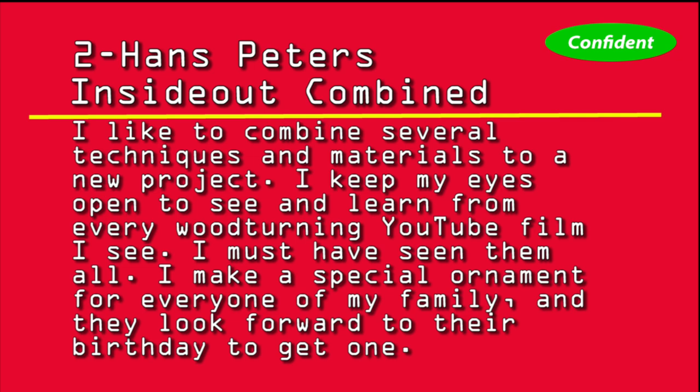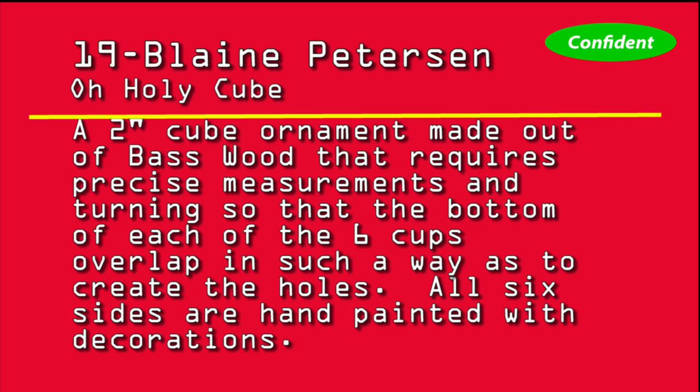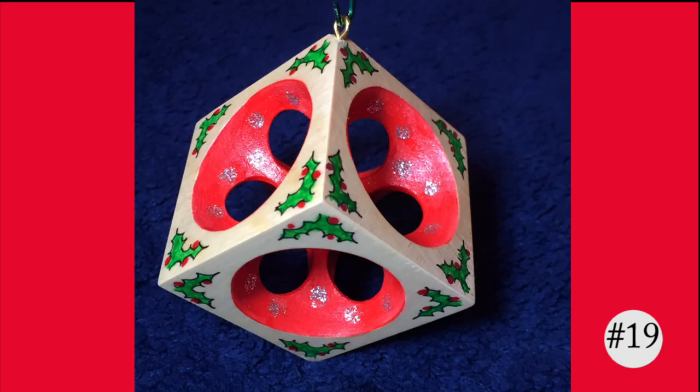These 6 earned the most votes. However, the next 6 will classify as honorable mention because they also earned a lot of votes. Hans Peters, number 2, with Inside Out Combined. Blaine Peterson, number 19, with Oh Holy Cube.